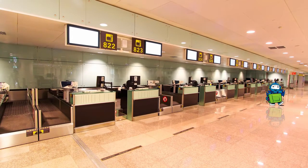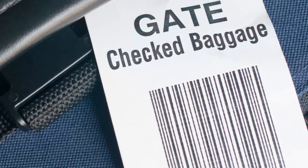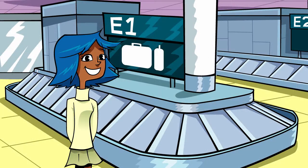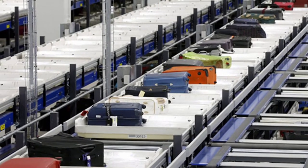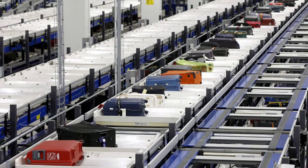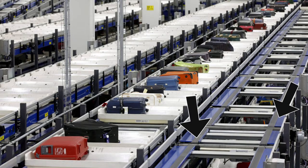This is where an airline agent will print out a special barcode, which carries all the details about you and your flight and attach it securely to your bag. Then it's onto the conveyor belt system. A baggage handling system is like a city road network, with each bag like cars travelling along. But instead of tarmac roads, bags travel along on conveyor belts.